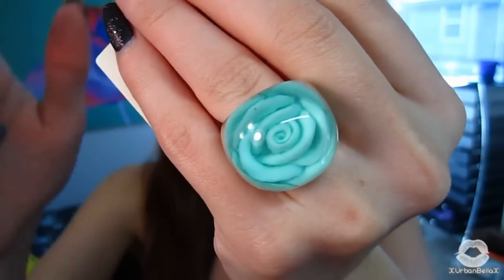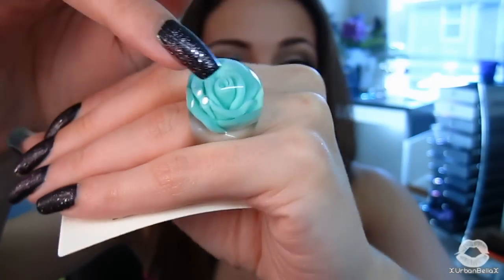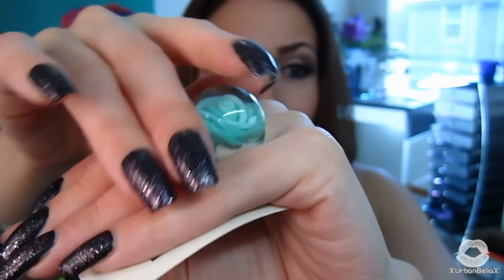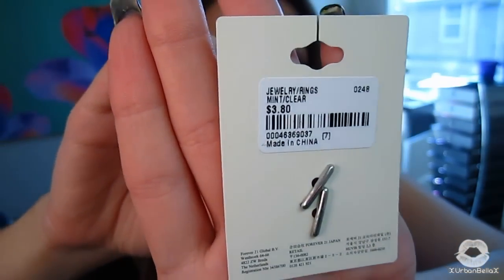It's a plastic ring with a little bit of a turquoise flower trapped inside. Thought this was really pretty and different. What I like about these rings is that they don't tarnish and they don't make your fingers all itchy and stuff. So I really like picking up plastic rings. This one was $3.80. We're gonna go ahead and move on with the clothes.